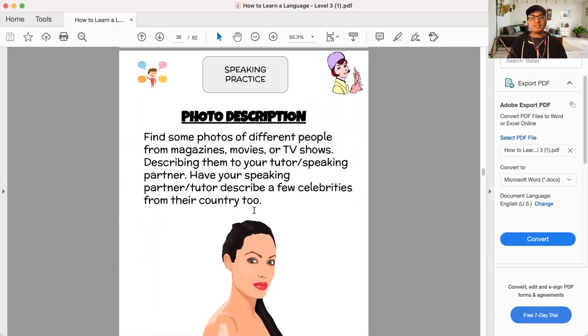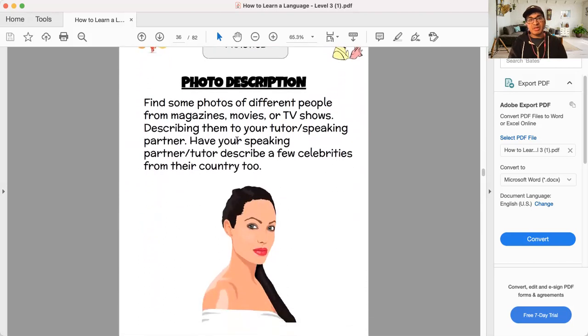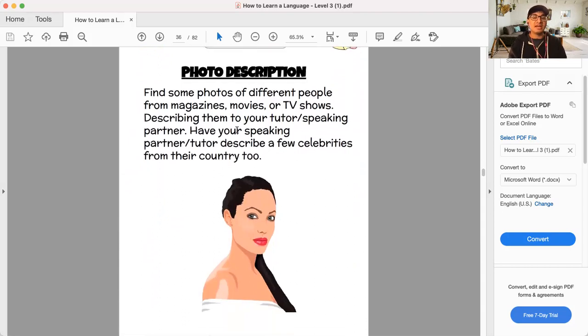The speaking practice is the following. So we have a photo description. You'll find some photos of different people from magazines or TV shows or movies or whatever it is, and then you describe them. This practice here also doubles as a writing practice. You could also do this and practice your writing that way as well.